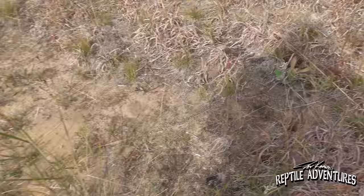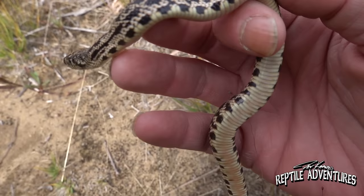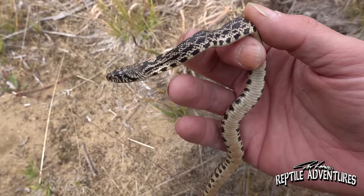But all you really need to do is slowly walk along the prairie until you see the pattern of a snake right in front of you. Look at this little guy right here. Hi, buddy. Come here, sweetheart. This is a little baby bull snake, just hatched out within the past couple of weeks. What a cutie. Wow, look at the red on that belly.